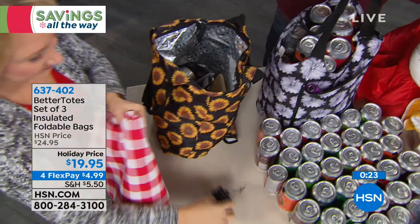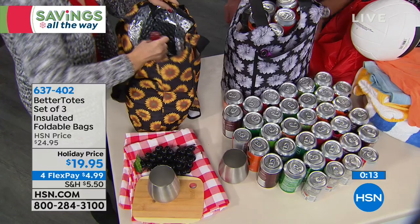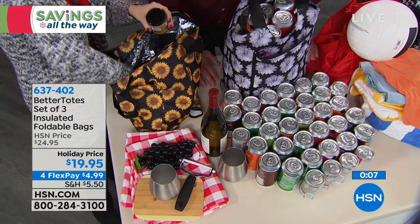You do a little picnic in a bag. So you're going to do that little wine and cheese party. You've got your grapes, your tablecloth, a couple of your cups here, a nice big bottle of wine. You've got your little cheese cutter right here. You have your mustards, your crackers. All of that is going to fit.